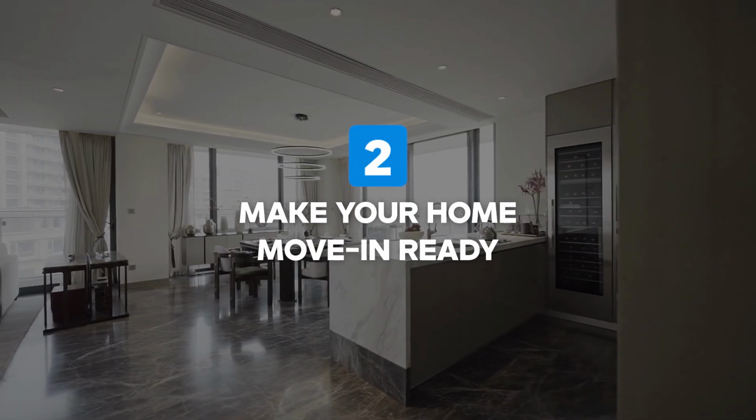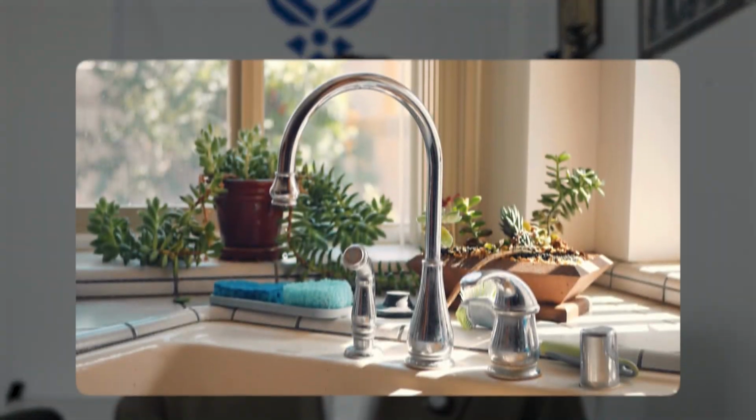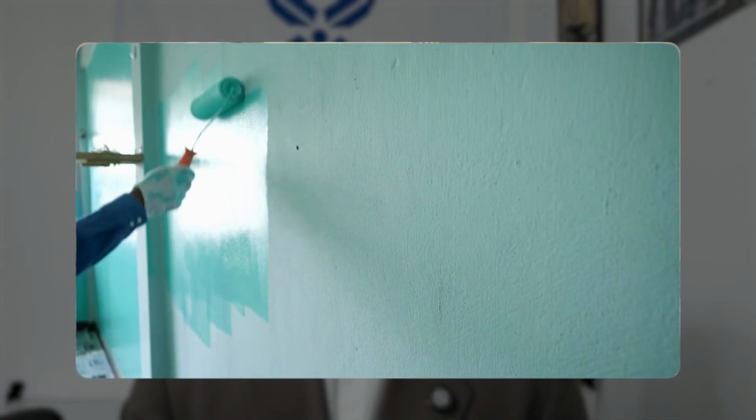Tip number 2, make your home move-in ready. Before listing, take a close look at both the inside and outside of your home. Fix minor repairs like leaky faucets, cracked tiles, or peeling paint, and boost curb appeal by mowing the lawn, trimming bushes, planting fresh flowers, and refreshing the front door with a coat of paint. Even the small improvements can make a big impact, signaling to buyers that your home is well maintained and move-in ready, which attracts more serious offers. You could also conduct a pre-inspection to uncover hidden issues and ensure your home makes the best first impression possible.